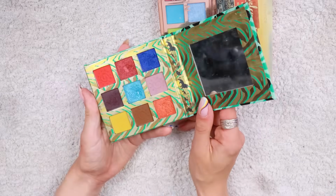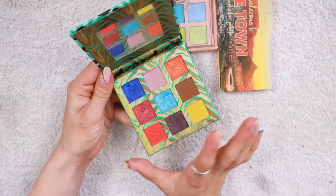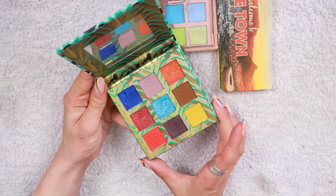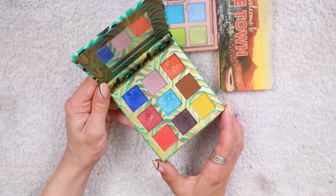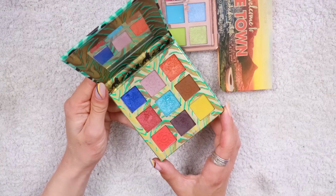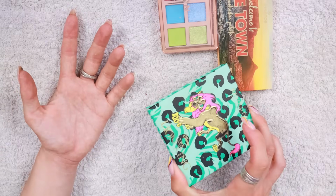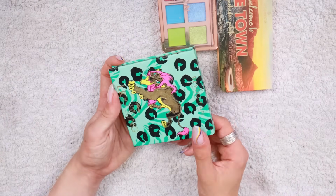This is the Lion King Circle of Life palette. I did do a chopping block get ready with me, and this was one of those palettes that I used. I love the Lion King so much, but this palette just sucks. I'm not gonna lie to you guys, it really does. So I'm gonna put this in the bad bin as well. I don't enjoy the quality at all. Maybe I can dupe this palette in my collection and then maybe feel a bit better about it.